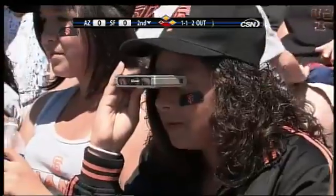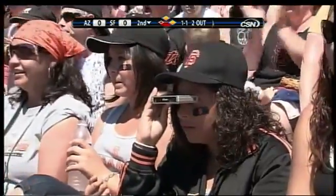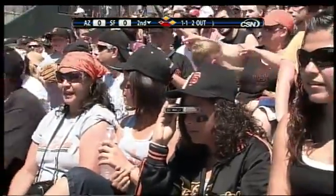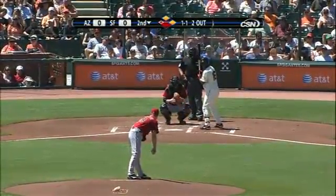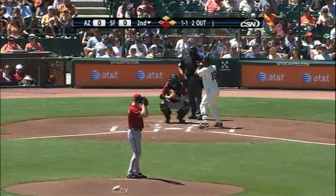Camera or binoculars? I think it's a DVD player. Watching a movie?